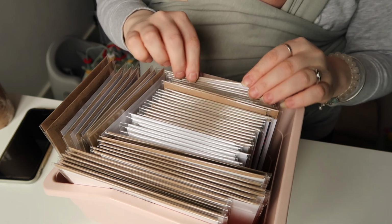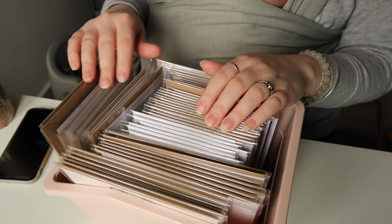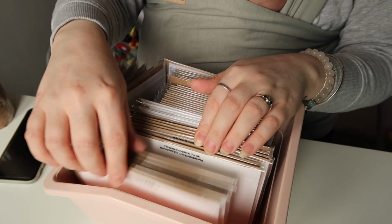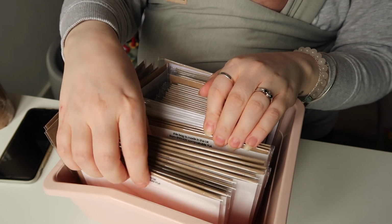Right, let's start with Christmas cards and just see what's left. This is all of them that I have left from 2021. So I'll discount all of these.